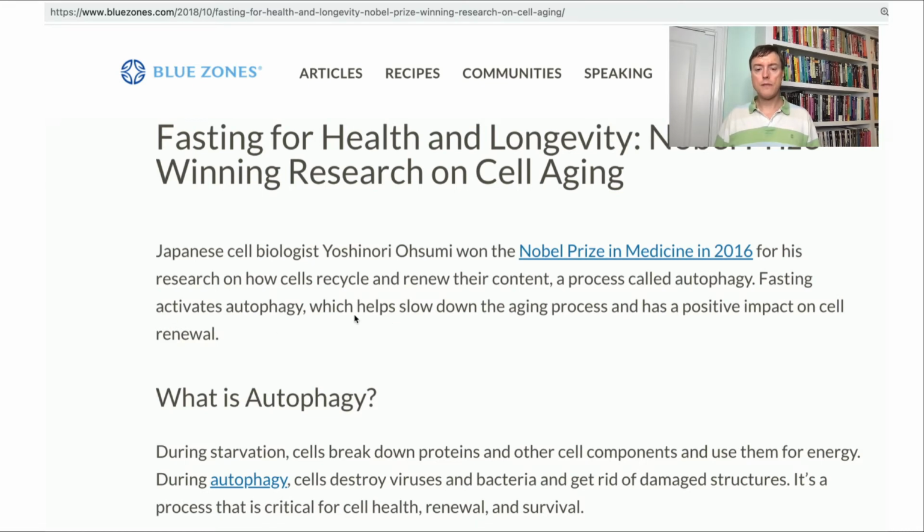Fasting activates autophagy, which helps slow down the aging process and has a positive impact on cell renewal. During starvation, cells break down proteins and other cell components and use them for energy. During autophagy, cells destroy viruses and bacteria and get rid of damaged structures. It's a process that's critical for cell health, renewal, and survival.